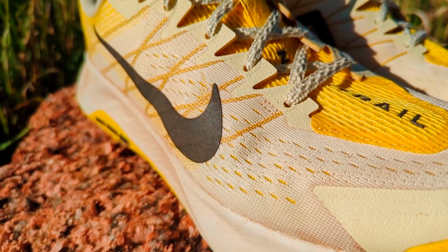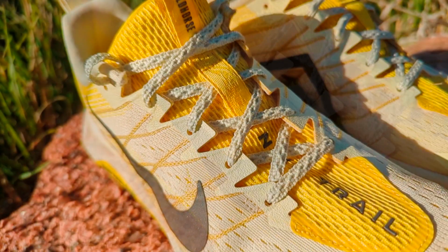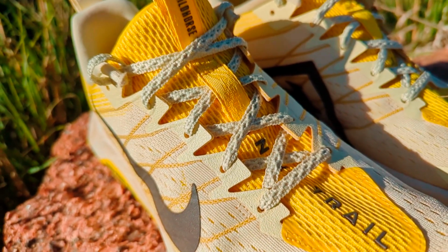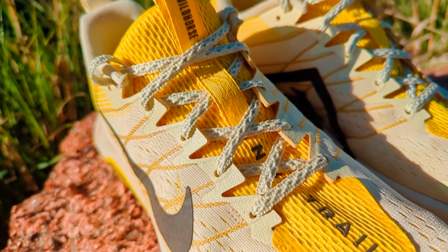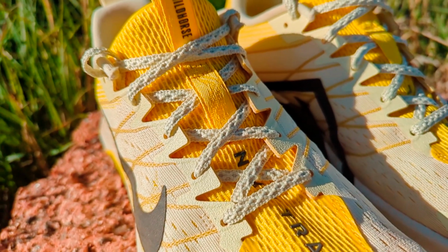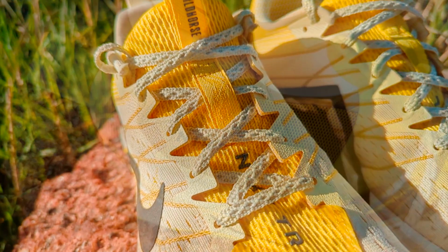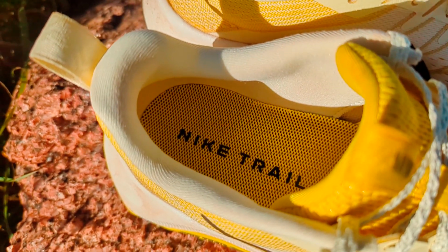The padding is adequate across the tongue, and the tongue is fully gusseted. Thank you very much, Nike. The laces are textured so they stay nice and tied, and in general, I don't feel the laces across the top of my foot. There's an overall good level of comfort across the top of my foot.